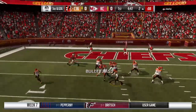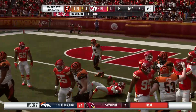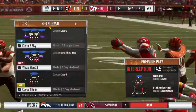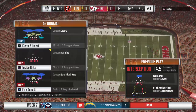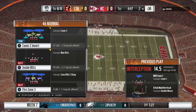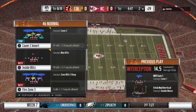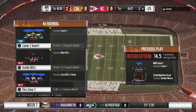To throw here. Dalton into heavy traffic, and it's intercepted. Picked off by David Amerson. Brandon, this is why golfers do their best to never count a score in their head before the ball goes in the cup. This looked like a slam dunk for points on this drive, didn't it? Instead, they throw an interception, and they're going to come away empty.